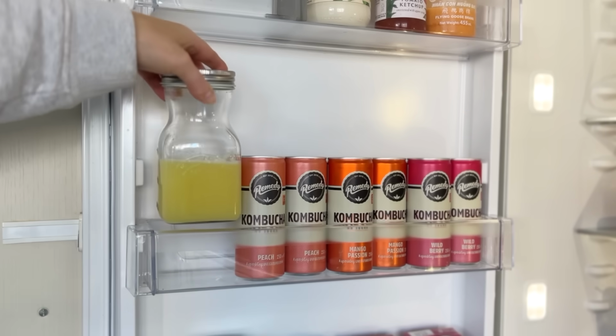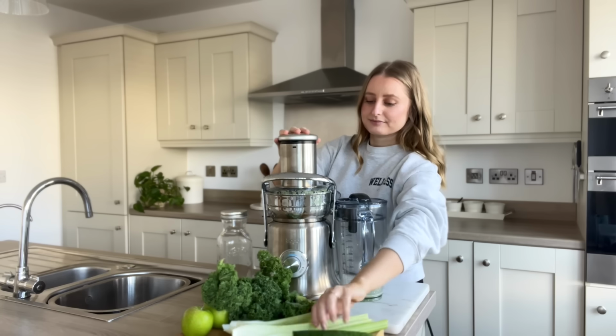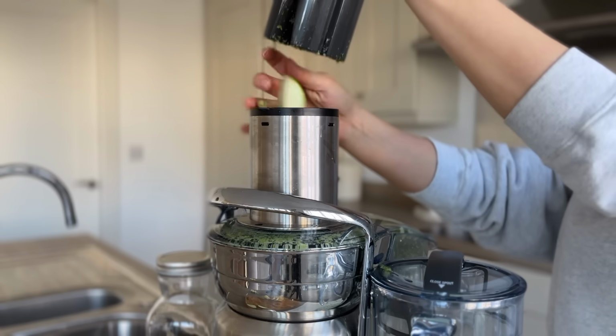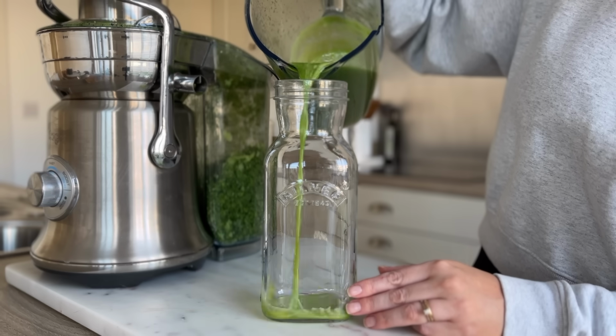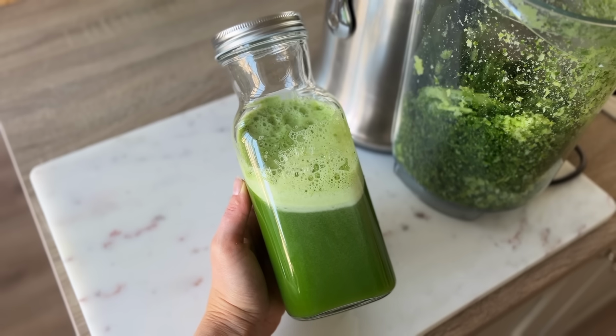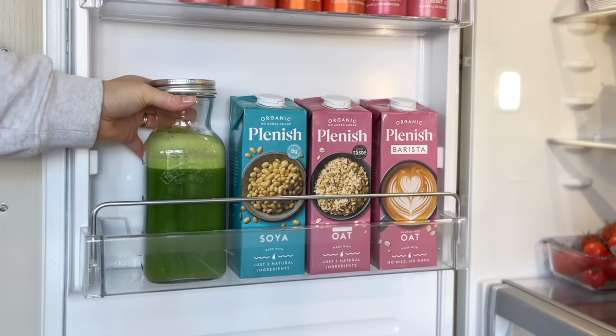I also try to make a juice once a week, and that will usually last 3 days at its freshest. Here I just made a juice using celery, cucumber, parsley, apple and lemon. I then store that in an airtight bottle in the fridge, and then with the pulp I've been adding this into homemade bread to make a herby vegetable loaf.